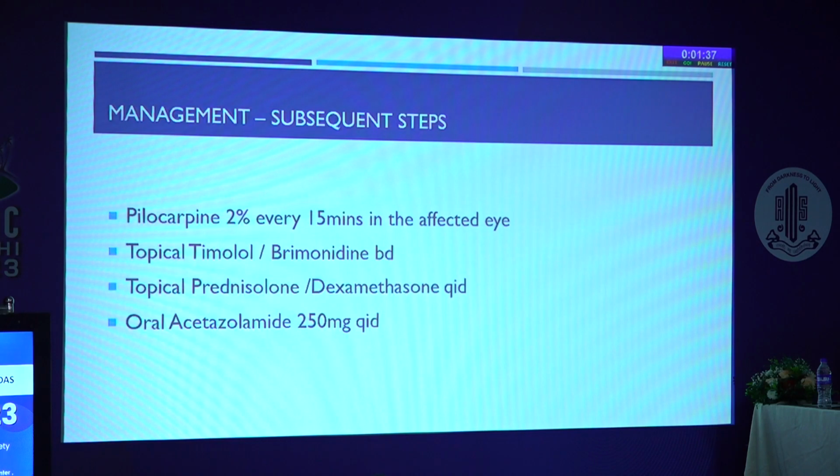So once you have taken these measures to lower the intraocular pressure, maybe you can reassess the patient after 30 to 60 minutes, and then start the patient on pilocarpine eye drops. This is a miotic eye drop, and we all know that when the intraocular pressure is very high, and if there is sphincter ischemia, pilocarpine doesn't act very well. So which is why lowering intraocular pressure is the higher priority step, right?